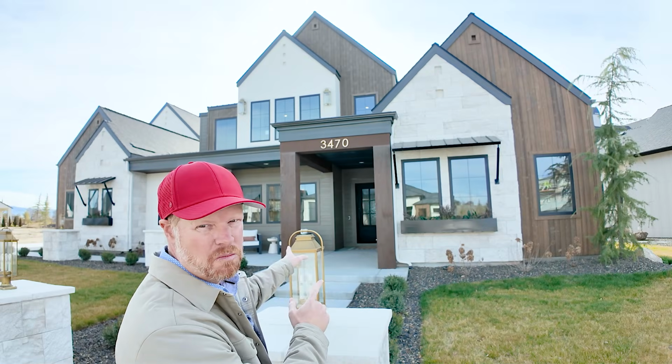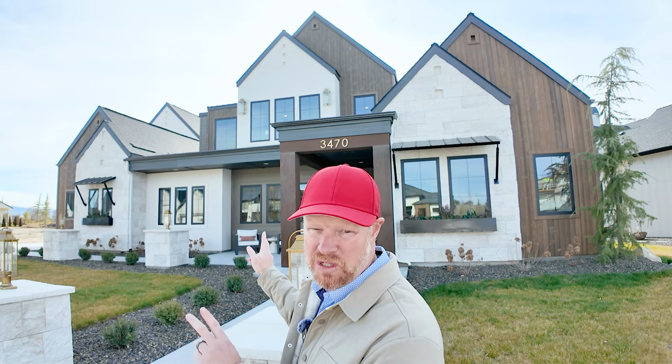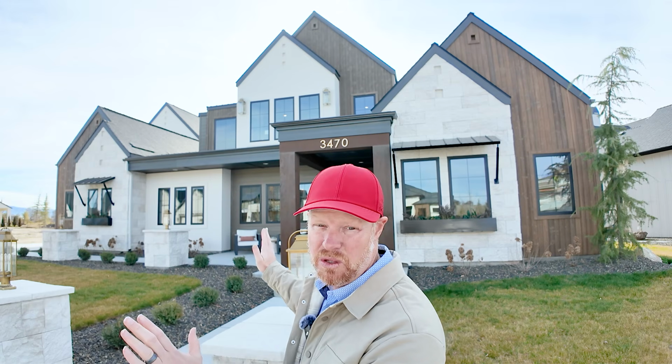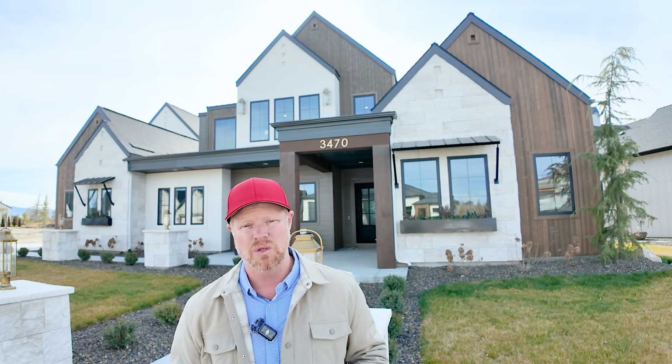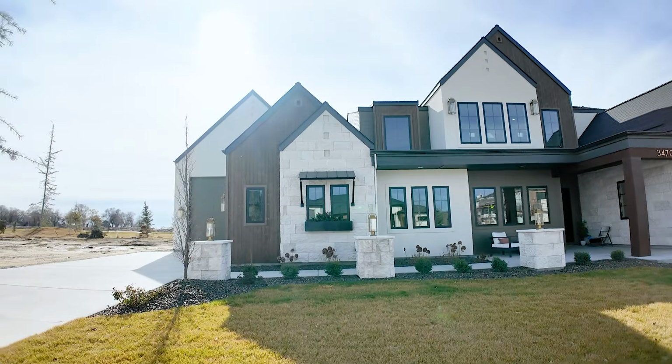Next up, as promised, we're visiting this beautiful home that comes in at over 4,000 square feet, and there are some absolutely crazy features inside here, including some crazy views you have to see to believe. And as we go through this home, we'll be exploring more about this specific community that we're in, so you can get a really good feel for the types of homes and lots and the amenities that are in this absolutely incredible community.